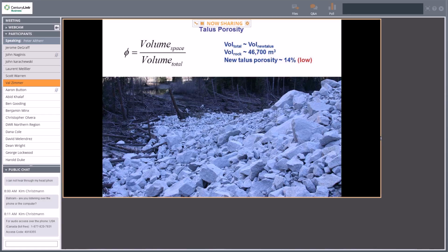This was a very energetic rockfall. The rocks got smashed into lots and lots of little pieces. If you stand at the bottom of this rockfall, you don't really see a lot of big boulders. You see sort of small boulders and a lot of little boulders, and there was a lot of dust. And so maybe a low porosity rockfall makes sense because you had all these little pieces that were filling in the gaps between the big pieces. But that was another interesting kind of result that came out of this.